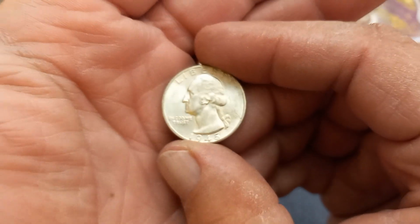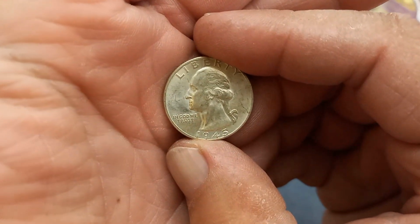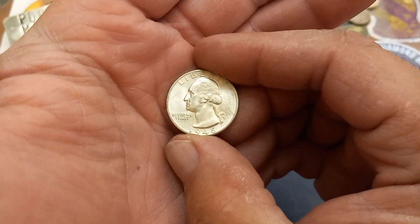And we got another BU looker. Looks like a 43 here.